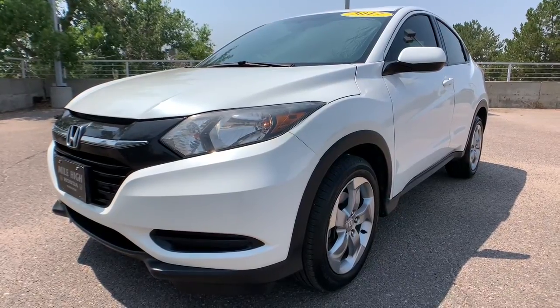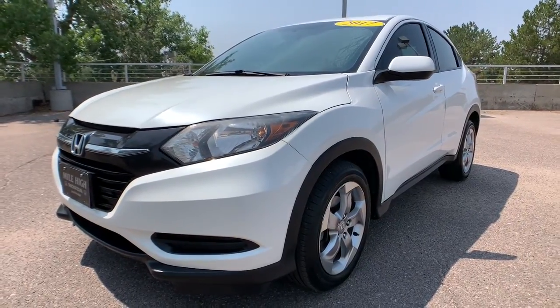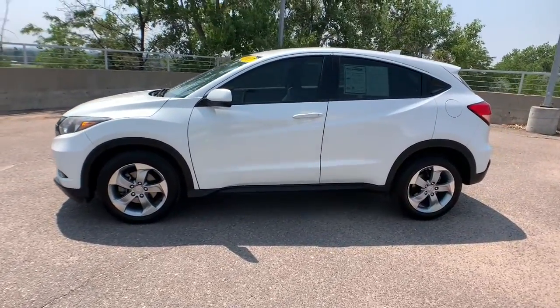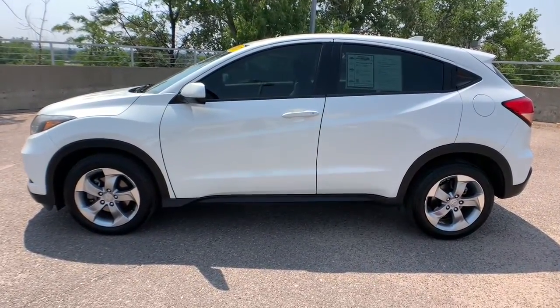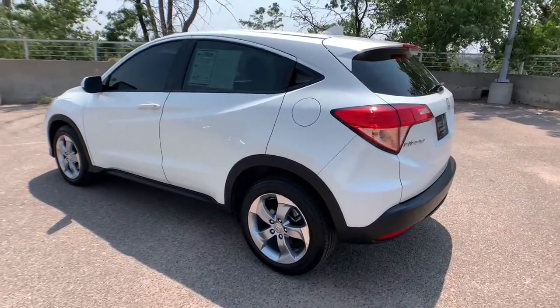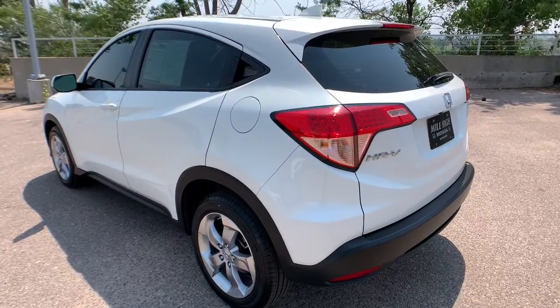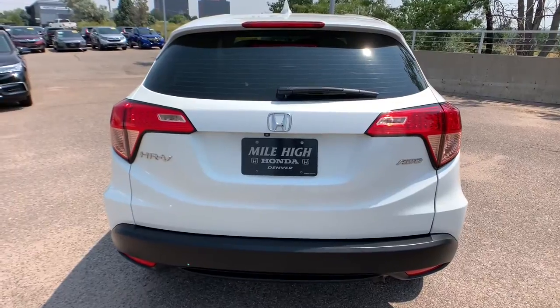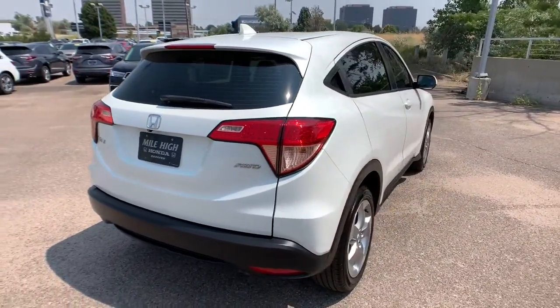Get into a car with value. 2017 Honda HR-V. This vehicle is an outstanding buy with fewer than 50,000 miles on the odometer. Prepare to be amazed at the clever cargo solutions, agile handling, safety technology, and bold style of this HR-V. This practical, comfortable mini crossover was designed with your active lifestyle in mind.